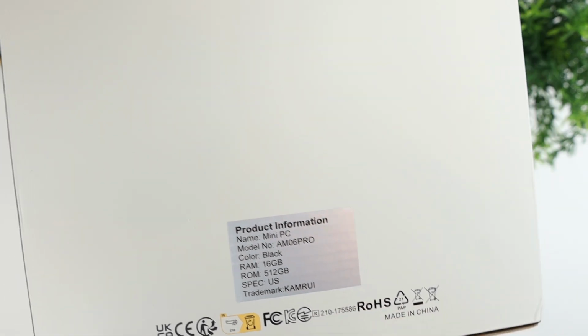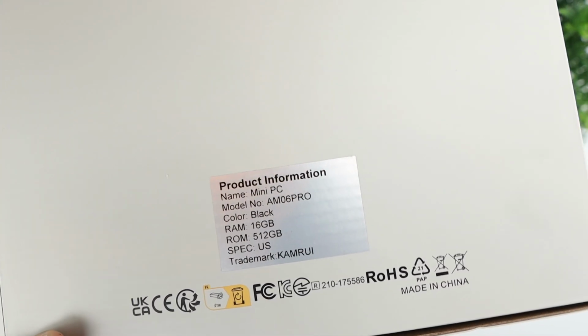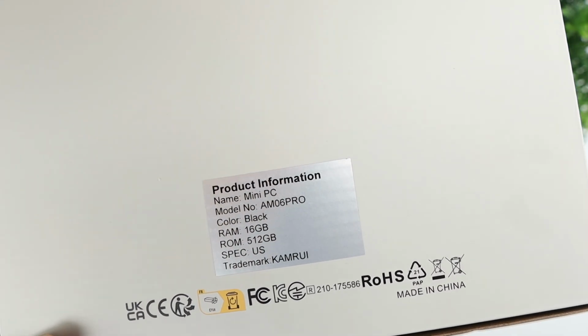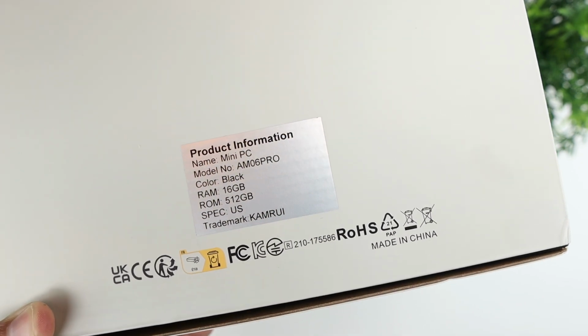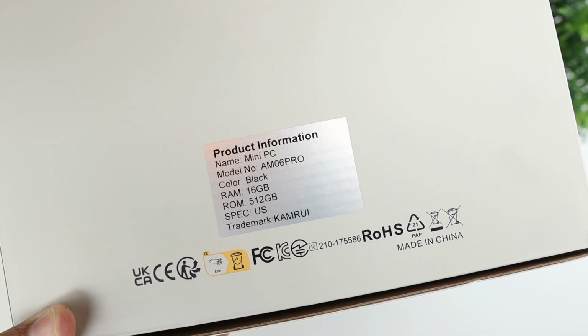16 gigs of DDR4 RAM, dual channel. It can be upgraded to a maximum of 64 gigs, so you can have 2 by 32, since it's got 2 slots, and the speed can be up to 3200 megahertz.